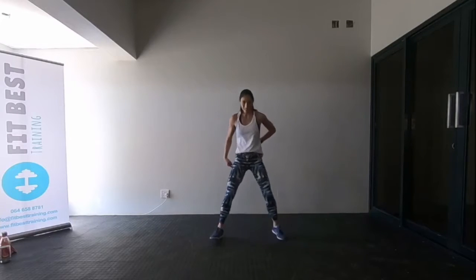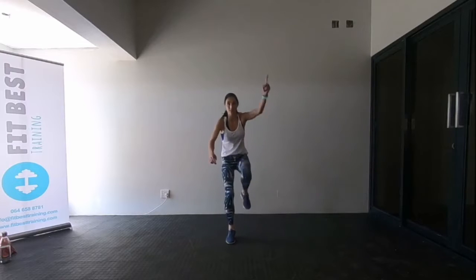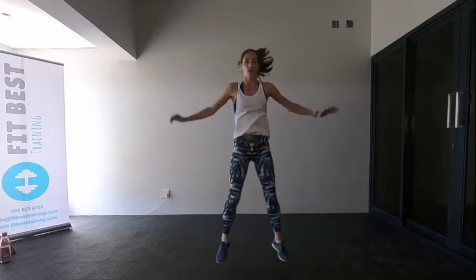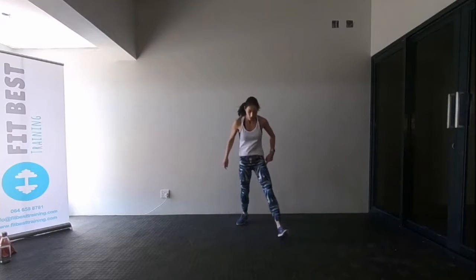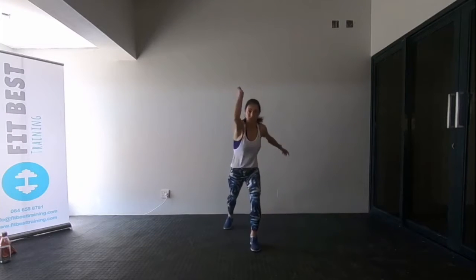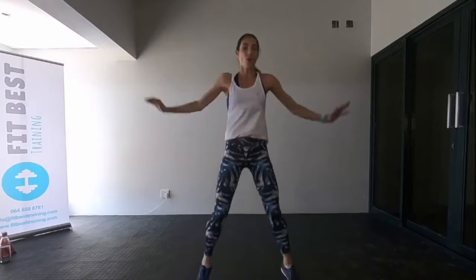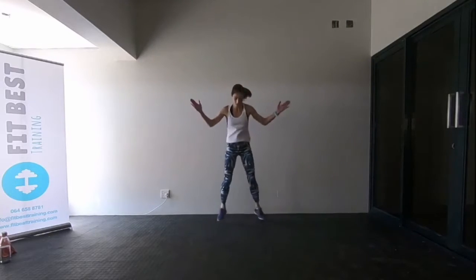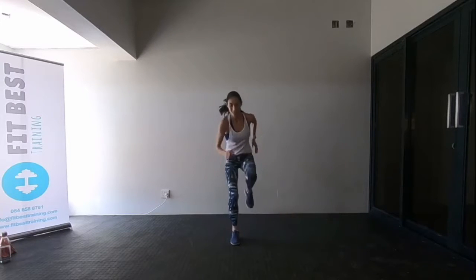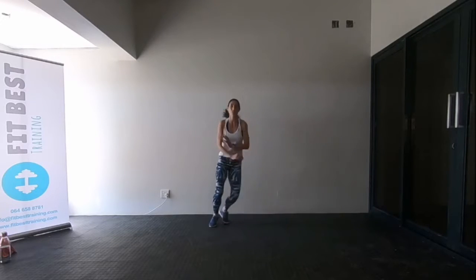Yep. Repeater. One more time. Step touch. Jumping jacks. 4, 3. Right leg. V-step. Yep, yep. Repeater. Up, up. You left. Jumping jacks. 4, 3, 2, V. Yep, yep. Repeater. Step touch hold. Yoo-hoo. 1 and 2.